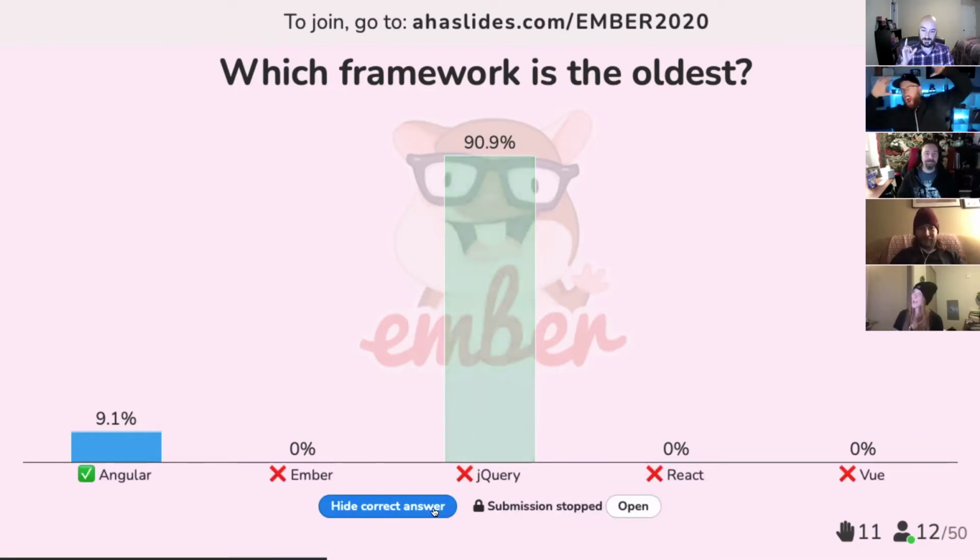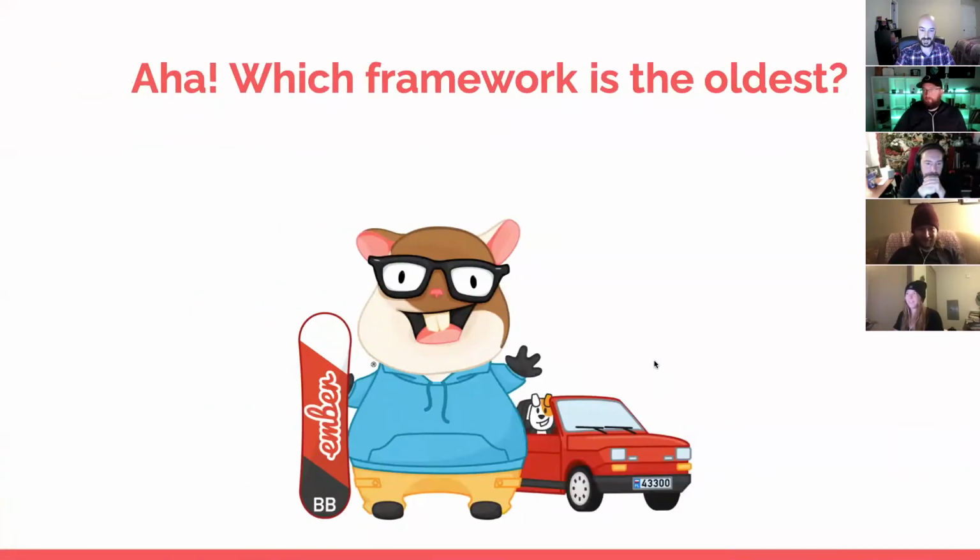Now, before you get mad at me, it's important to know that if you voted jQuery, you lost on a technicality, just as you would have if you voted React. Both jQuery and React self-identify as libraries, not as frameworks. So that gives Angular the crown for oldest framework. Angular, the first iteration showed up in 2010, and Ember was the next in this crew to show up in late 2011. jQuery, 2006 or so, would have been the leader if I didn't flunk you all on a technicality.